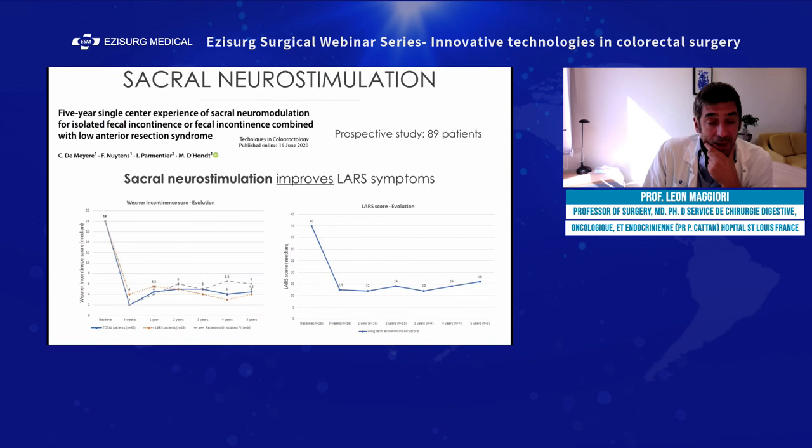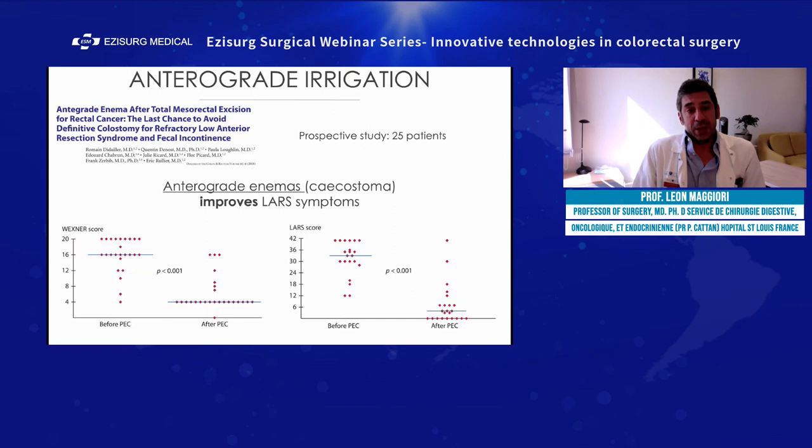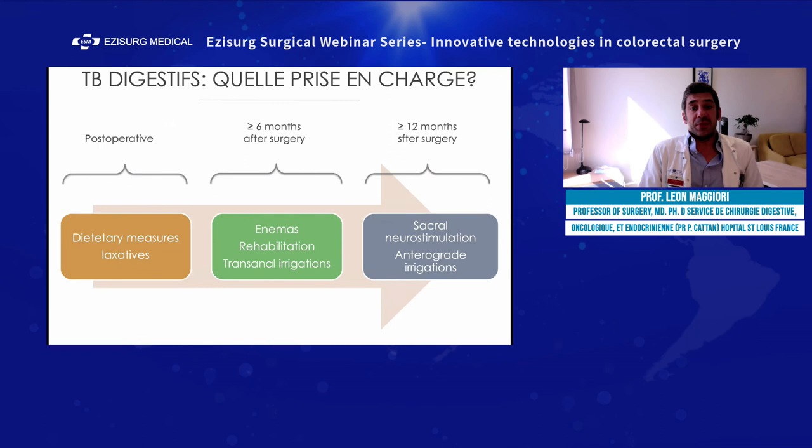Sacral neurostimulation improves the symptoms of the low anterior resection syndrome score after rectal cancer surgery. This was reported last year in that paper. If nothing else works, you can go a step beyond toward anterograde irrigation with a cecostomy or Malone procedure, which obviously improves quality of life, but with the problem of having daily enemas with a cecostomy. And if you try to build some kind of algorithm: during the early postoperative period, usually dietary measures and laxatives; after 6 months, because your anastomosis will be completely healed and you will have a lower risk of leakage if you do transanal maneuvers, rehabilitation and transanal irrigation; and after a year, sacral neurostimulation or anterograde irrigation.